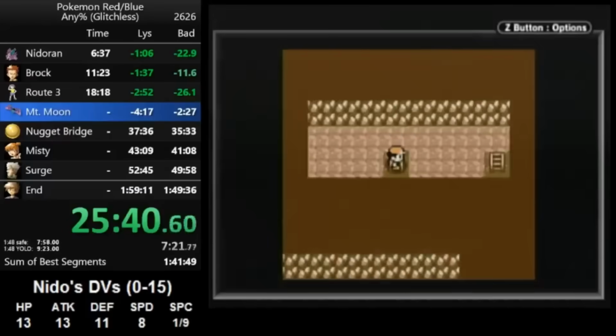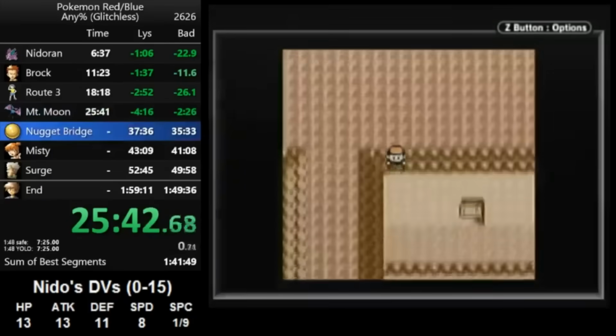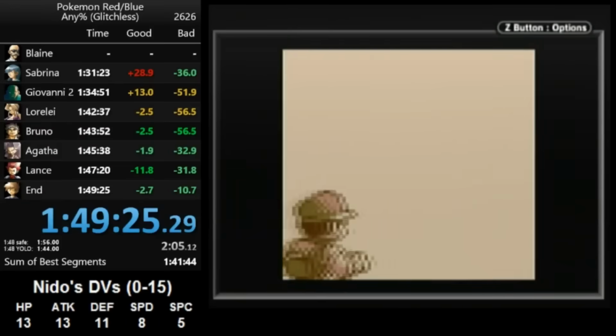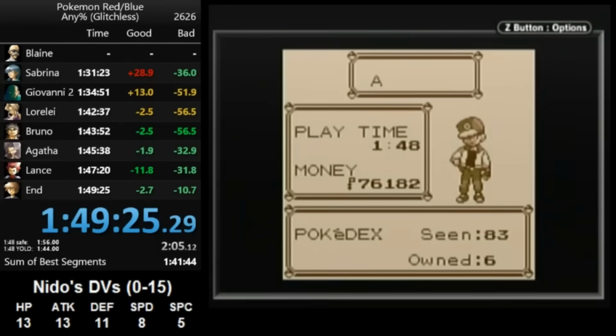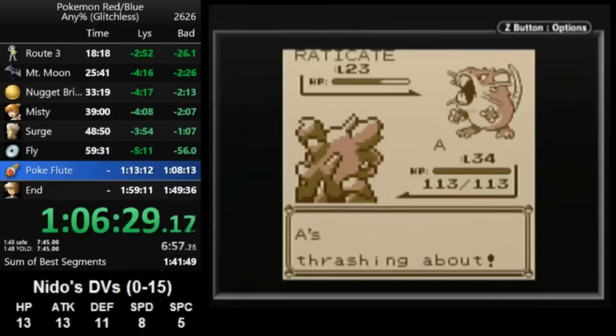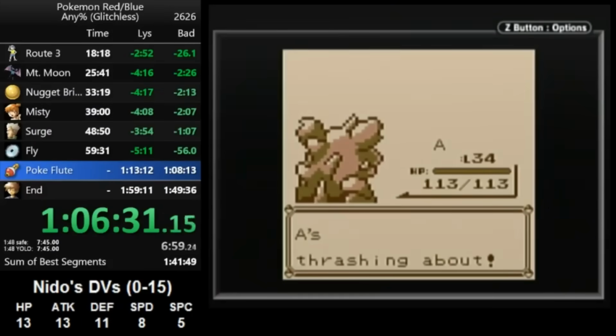However, thanks to a run with a huge time save in Mount Moon due to very few random encounters, Exarion fired right back in August 2016 with an incredible 148. A couple of weeks after Exarion's run, a significant change was made to all Pokemon speedruns.